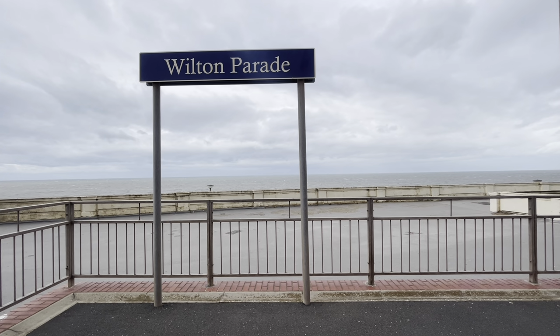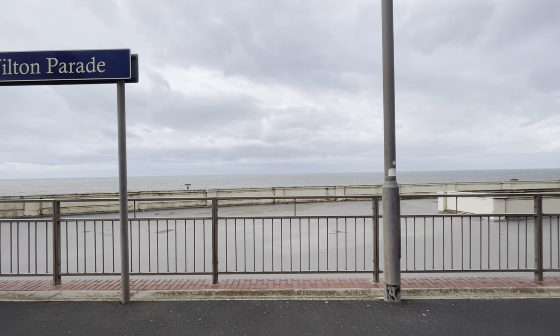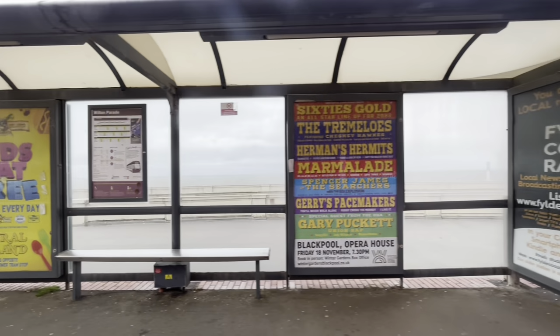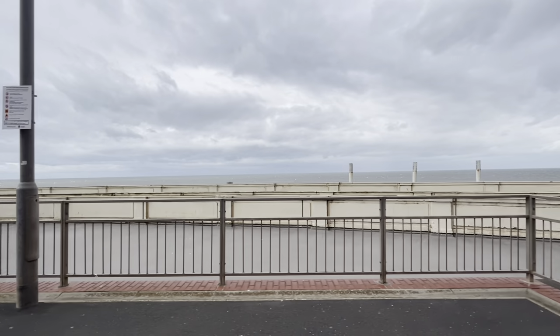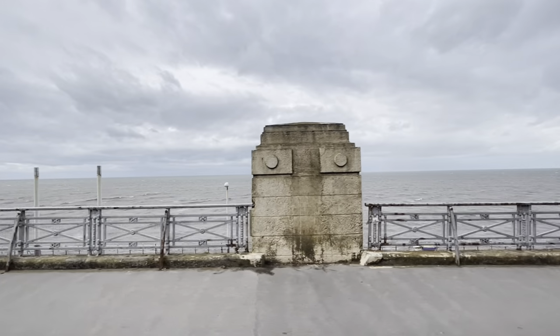You can get to see Wales and the Lake District, and you're a lot higher up here than you are on the Golden Mile, so that's why I think you're much better off coming to this part of the promenade if you want to see the views of the Lake District and things like that, or even the Isle of Man. I've seen the Isle of Man from here many times, and you're just a little bit higher up, it just makes it easier to see.